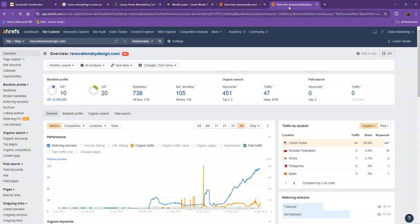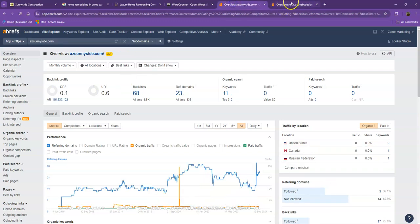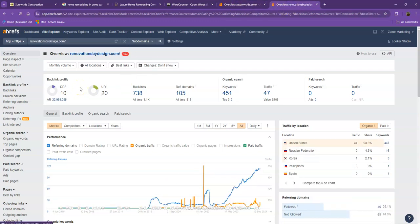Let's also take a look at your competitors' numbers. So with DR and UR, it shows that Google actually finds their website a much more trustworthy and stronger website. That's also because they have more backlinks. They also have more keywords, which gave them 47 traffic in the last 30 days.